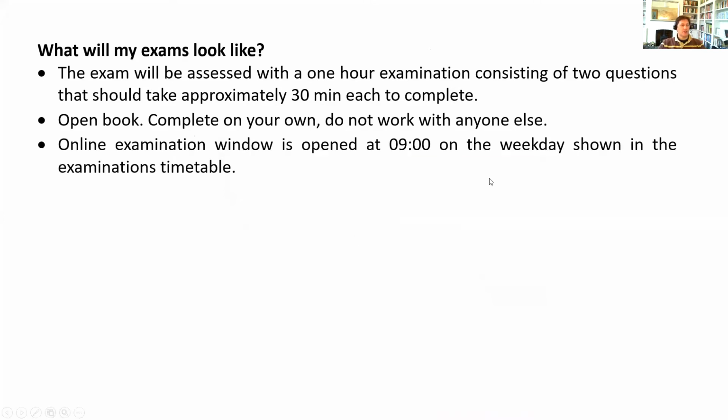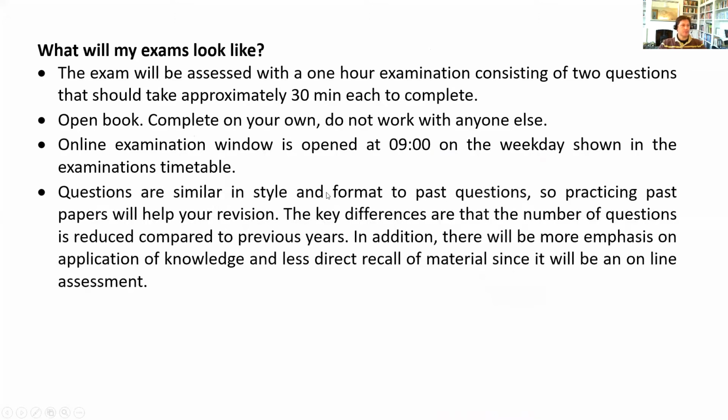Each day you have an exam. The exam window will be opened at 9 AM on that weekday in the exam timetable. Questions will be similar in style and format to past exam papers, so you can use the past exam papers to do your preparation. The main difference will be that whereas some past exam papers ask you to do a derivation or other basic things like that, because these are open book exams, we won't be asking that, because obviously you can just search it on Google and copy your answer in. So they will be a bit different from that.